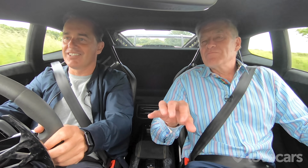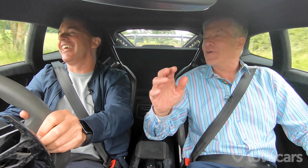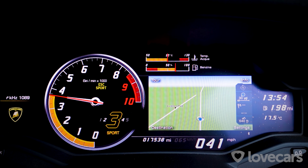But of course, this car's got ALA. You know about that, don't you? It says aerodynamic Lamborghini Attiva. I'm glad that Vicky Piria gave you a lesson on how to say that last time. You said that perfectly. Aerodynamic Lamborghini Attiva. Sport mode, there we go, that's better. Even firmer now.